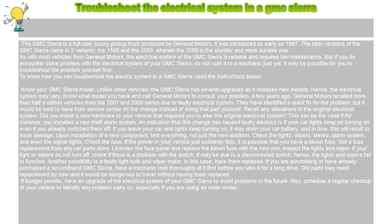Check the fuse. If the power in your vehicle just suddenly fails, it is possible that you have a blown fuse. Get a fuse replacement from any car parts store. Unscrew the fuse panel and replace the blown fuse with the new one.